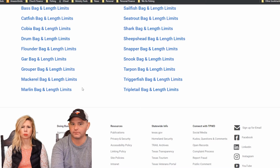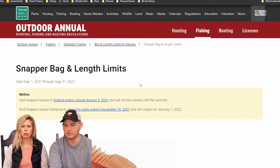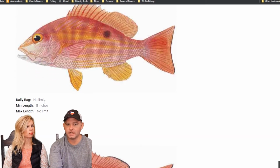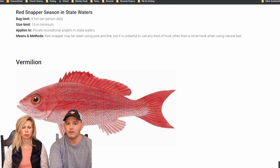Here you click on different ones, but what it actually does, and they started doing this recently, but we'll click on the snapper because there's a bunch of them. So they show you a picture of the fish. And then they say, there's no bag limit for these, minimum length, maximum length. And then the red snapper, and then vermilion snapper.